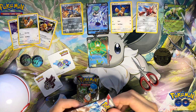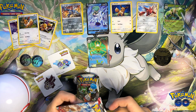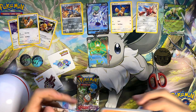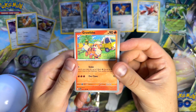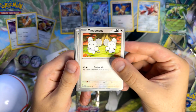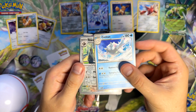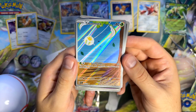Thank you for tolerating the light being on for a moment while I open these last 9 packs. I just wanted to be able to see the sparkle on the Spy Ops. Even though it is an SIR, it's kind of hard to be excited about Spy Ops. Staravia, Ralts, Tandemos, Rock, Chestplate. Oh, is there something underneath this? It's a Titan. Staravia. Oh, look at that. Tarantula, Art, Rare.